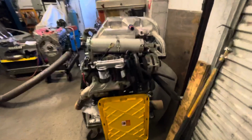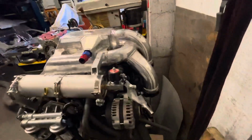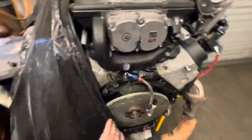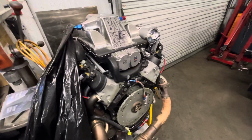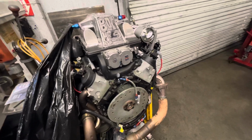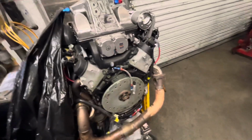And then check this out. You're going to be seeing this. This is a monster experiment. This is a turbocharged, supercharged engine that my fabricator built. He found that supercharger, an Edelbrock 2300. He found it on Craigslist or whatever.